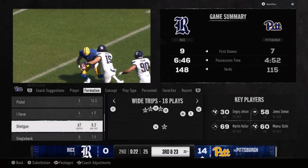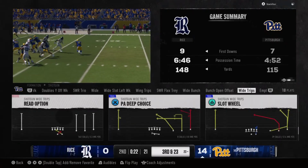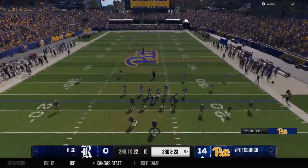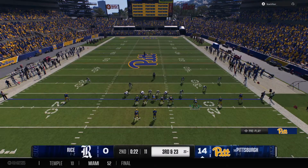Timeout is called, and it's the defense wanting to make sure that everyone's on the same page for this big down. I'm not positive, but that 1st down marker might be in the next county.